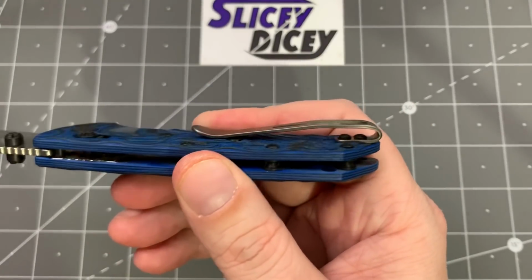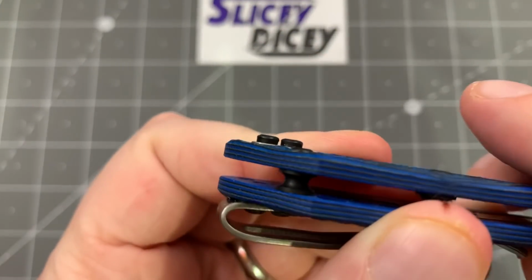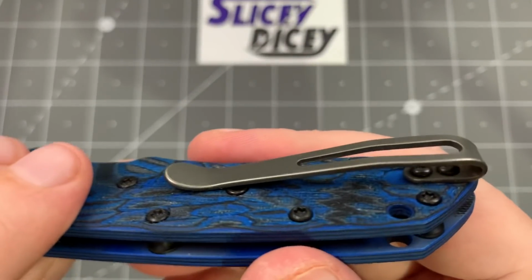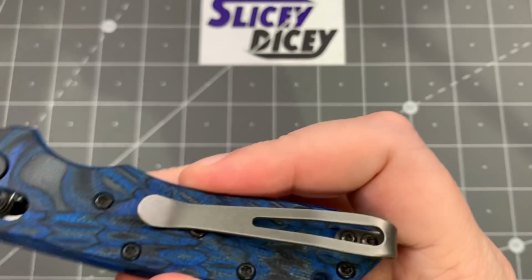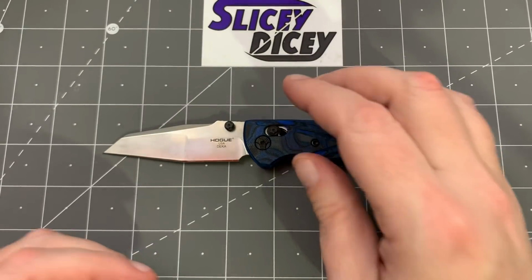I think that's the most important thing, because if you don't, you have these screws that are quite prominent and, you know, quite squared off. Where these are Benchmade screws, I think, that I had left over that thread in nicely. So it goes in the pocket really well. Very lightweight. This is the Wharncliffe version.